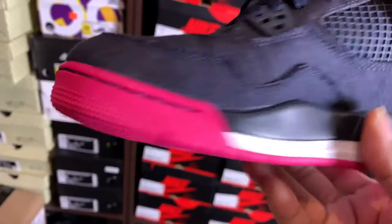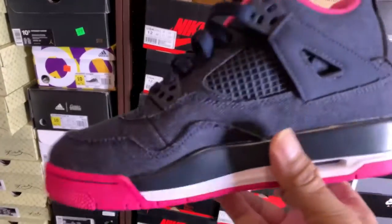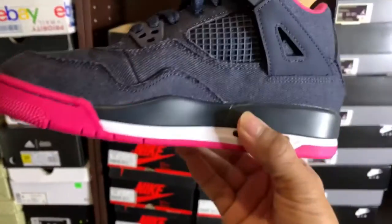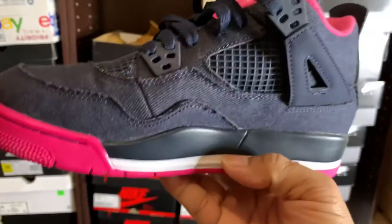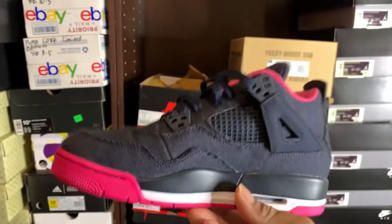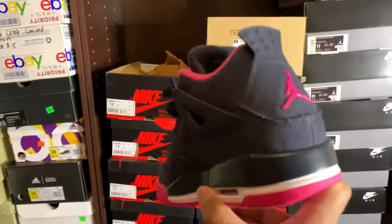And how much did we buy this one for? We bought this one for $32. I sold it on eBay for $94.99, minus fees it came down to $92.23, minus the buy cost of $32, so it's about $60 profit. So boom, 190% return on investment, more than twice my money. This one was sitting for almost more than a year, so that's why I was aiming for so much profit, because it takes a year or so for this one to sell.